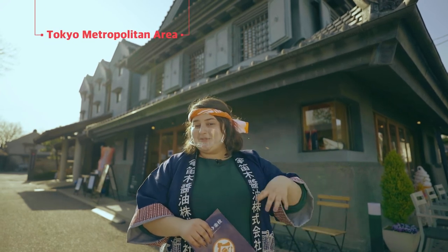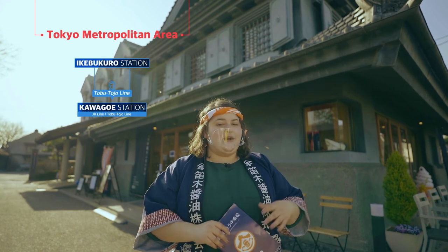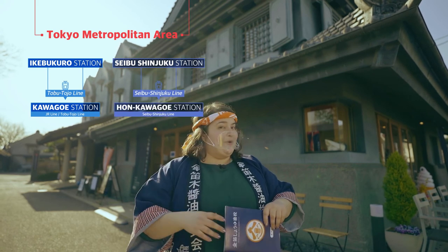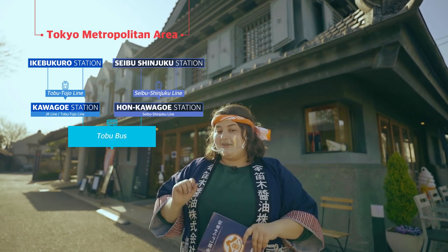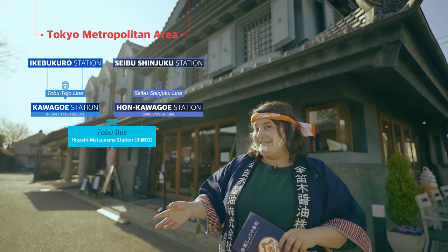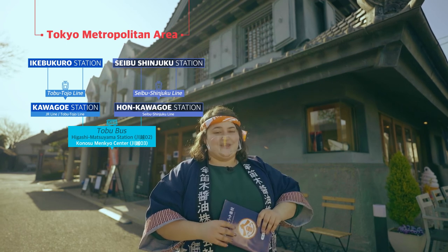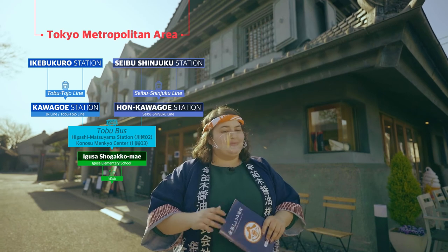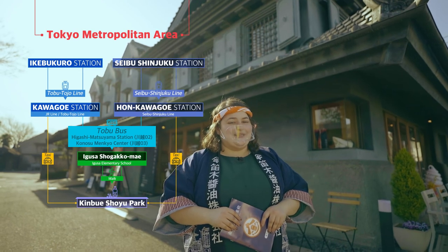If you're coming from central Tokyo, you'll first want to take the JR or the Tobu Tojo line to Kawagoe Station, or the Seibu Shinjuku line to Honkawagoe Station. And from those stations, you can take a Tobu bus. Either the Kawagoe number 2, bound for Higashimatsuyama or Hachimandanshi, or the Kawagoe number 3, bound for Konosu Menkyo Center. And then you'll get off at the Igusa Shogakko Mae stop, which is right around the corner from here. Or you can always take a taxi from Kawagoe Station as well.